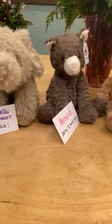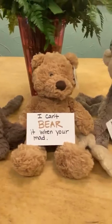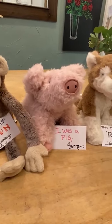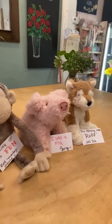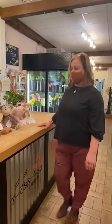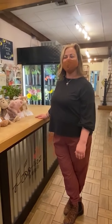Jellycat is our line of plush, and it is top notch. They're out of London, and it is so soft and so wonderful. And it's not just for kids. Literally, we had a customer last week who's a collector, an adult, and she just loves them all. So we have a really good selection back there, and they're a really great seller and just a fun way to add to a gift.